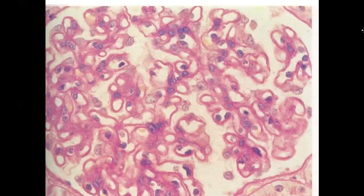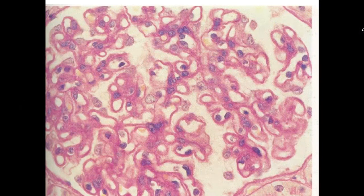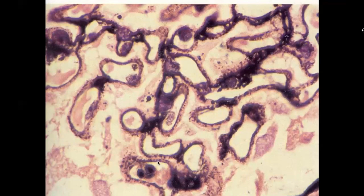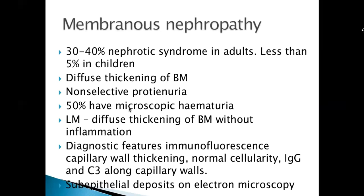And the cause is, this is the real membrane. You can see the thickened basement membrane in this glomerular section. And it is due to various subepithelial deposits. Certain things are getting deposited, though it is looking like a membrane. When you look at electron microscopically, these are actually certain dot-like deposits, which are immunoglobulins and complements. IgG and complements are inside these deposits. So though it looks like a membrane, it contains a lot of deposits.